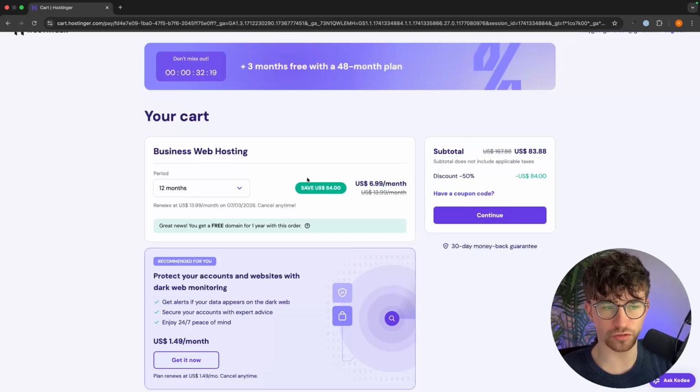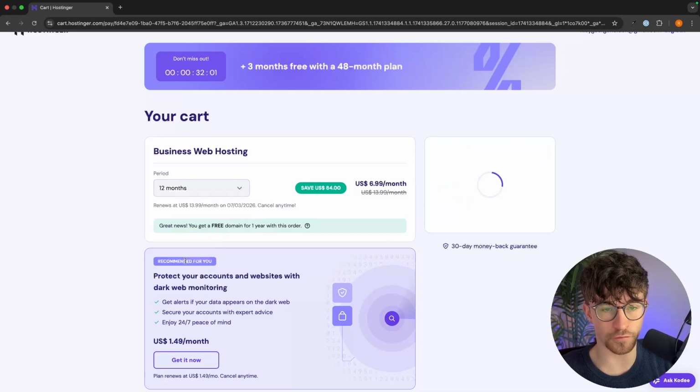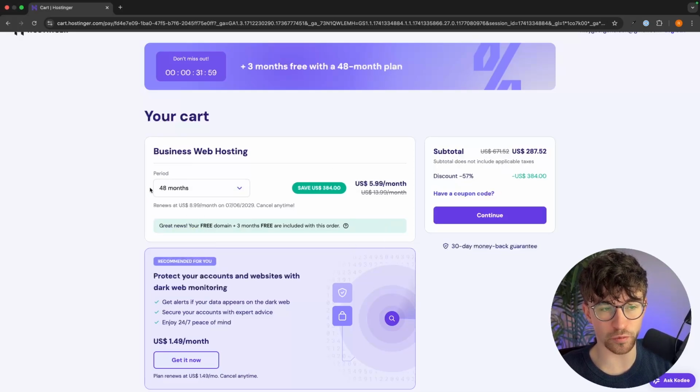So the way this works is once we pay this upfront, we have this for 12 months, right? And then at the end of this 12-month period, we go to monthly pricing. So if you do know that you will have your website for a long period of time, for example, if I know that I'm going to have this for 4 years, then it's better off going with these 4 years because I can lock in this super cheap pricing for 4 years by paying this upfront before we go to the monthly pricing at the end of these 4 years. So choose the period that you want to go for, and then we can click on continue.